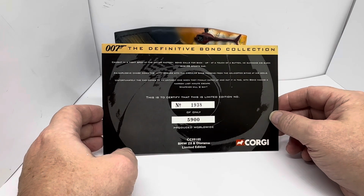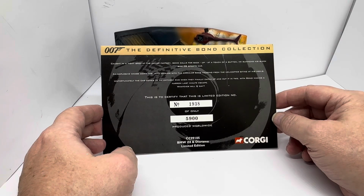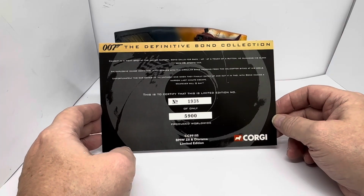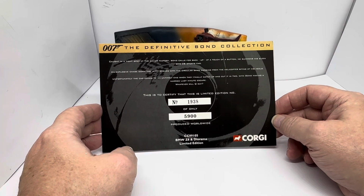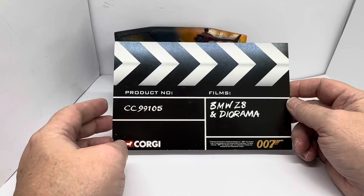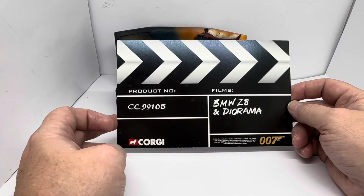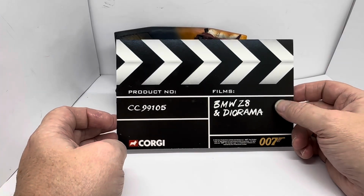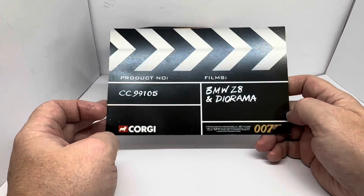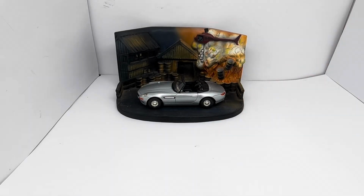This is to certify that this is a limited edition number 1938 of only 5,900 produced worldwide. CC 99105 BMW Z8 and Diorama limited edition, and you've got the Corgi logo there. And on the back, you've got like a film clapperboard, and it's CC 99105. You've got the Corgi logo at the bottom, BMW Z8 and Diorama, and you've got the copyright EM Productions Limited and 007 logo. So that's the paperwork that comes with the model.